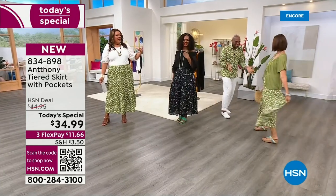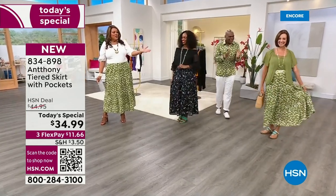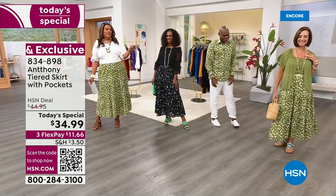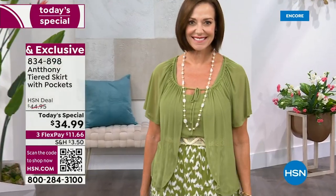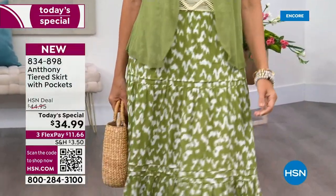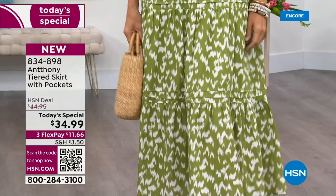God, you look so great. And then Donna just came out in the exact same skirt. Gosh. And that top also is on sale as well. And what's the Flex Pay again for both of my tops that we have? I'm going to tell you, you've got to get the tops to go back. You're going to love the set together.